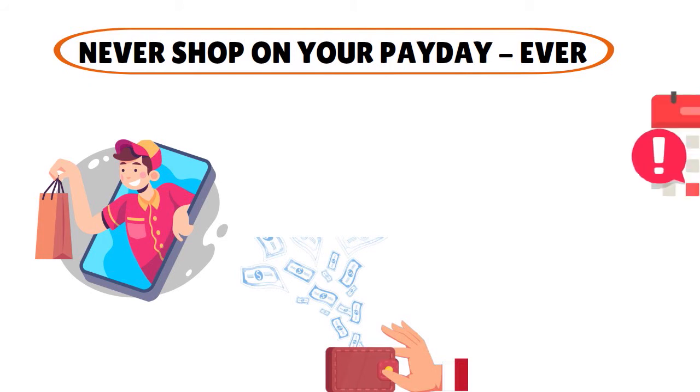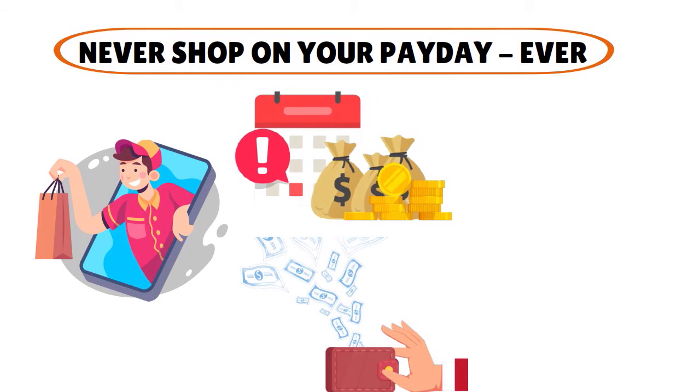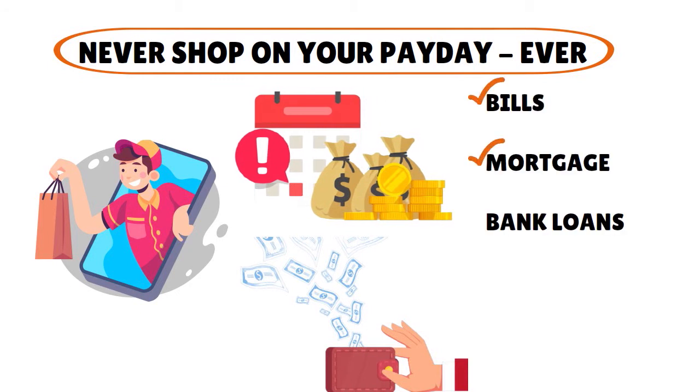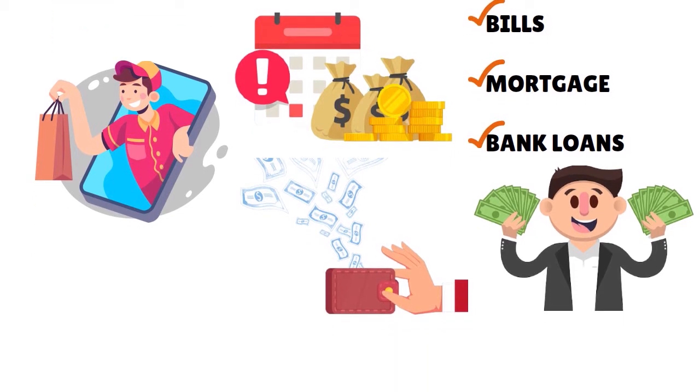A week after payday is typically the time you use to catch up on any expenses you have to pay, like bills, mortgages, bank loans, and so on. So after you've dealt with those, you have a clearer understanding of how much money you have left. And make a list beforehand. Don't just walk into a store trying to buy the whole store. No. So you want to make a list.